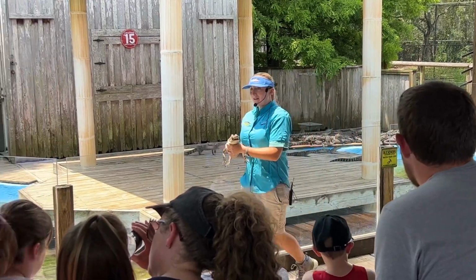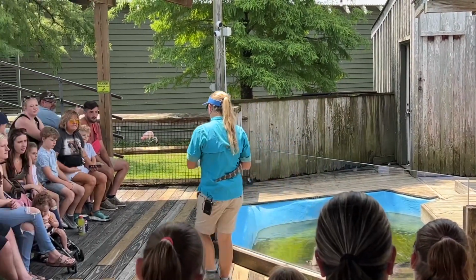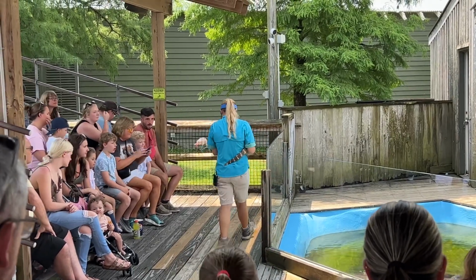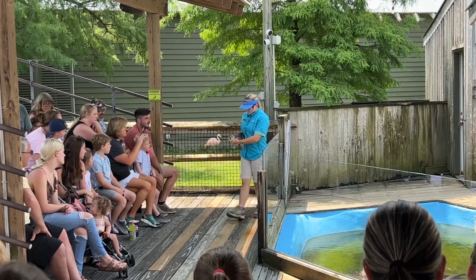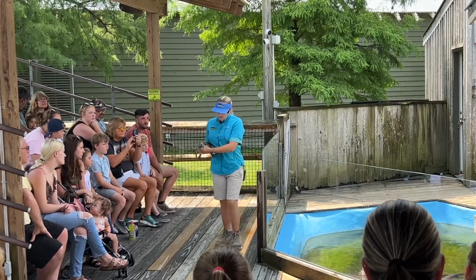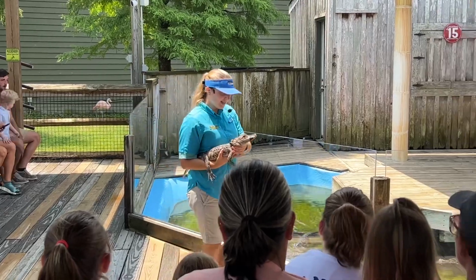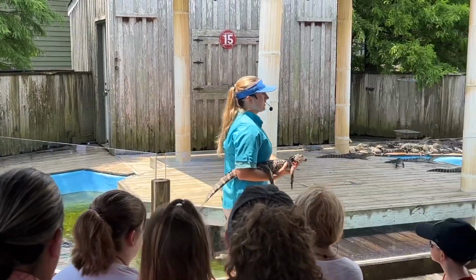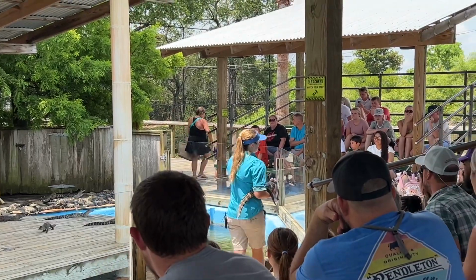Now, as I walk around, I'm going to show everyone how to tell the difference between an alligator and a crocodile. If everyone looks really closely at his mouth, you might see he has a U-shaped snout. Then you might also see he has a little bit of an overbite on those teeth. Crocodiles have a very V-shaped snout, and all their teeth interlock. So that's how you can tell the difference.